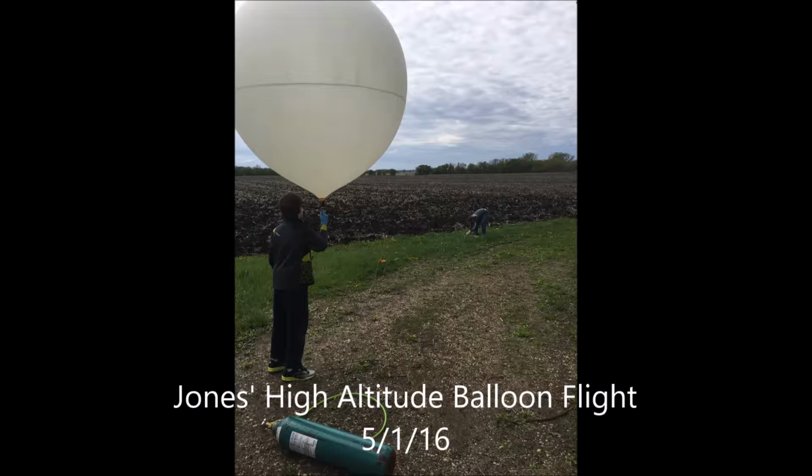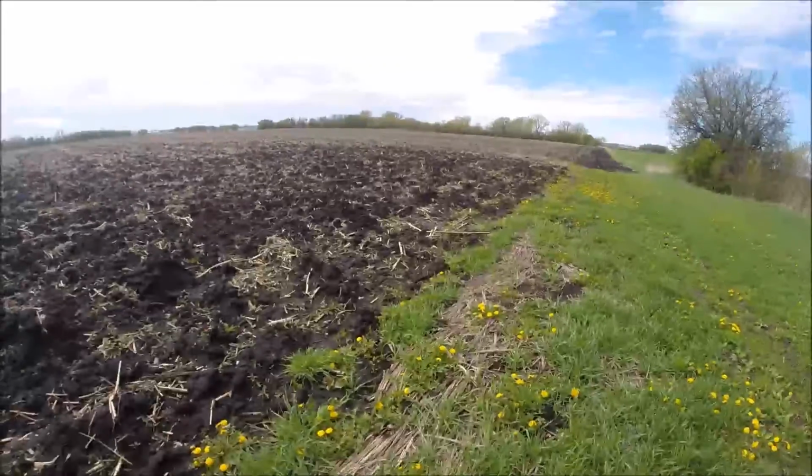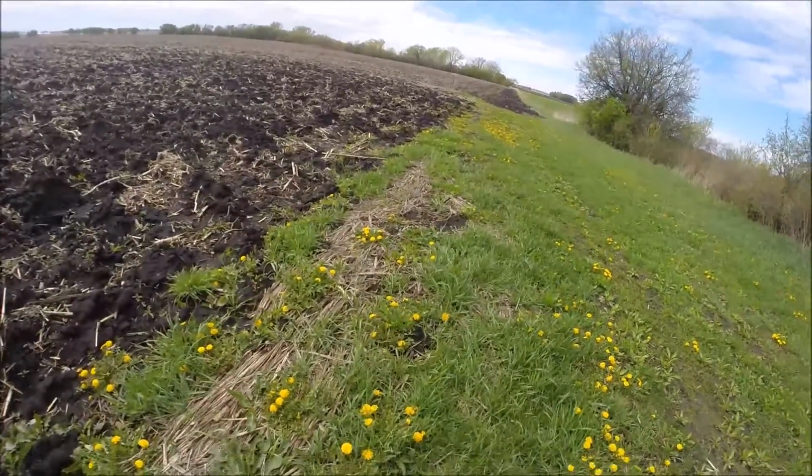This is the story of a little balloon that flew really high on May 1st, 2016, and what it took to get it there. But the story can wait until we're in the air, so let's get launched first. We're on the edge of a field in southern Minnesota.